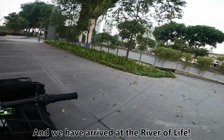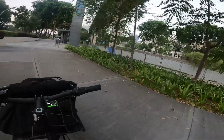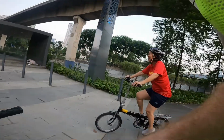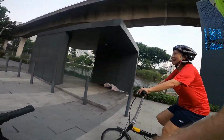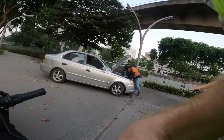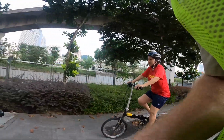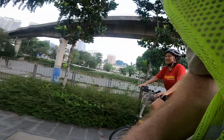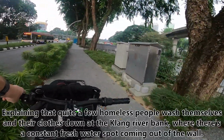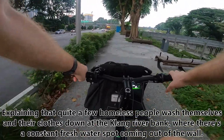So now we're at the River of Life. Yeah. Yeah, so safe if you can make it to here. And this is a bit of where a lot of homeless people hang out, as you can see. But I think it's quite safe. They never really bother about me. And mostly give me a thumbs up or something. Because there's a ramp down just there when we came out. And there's a water supply down there, so they often wash down there.